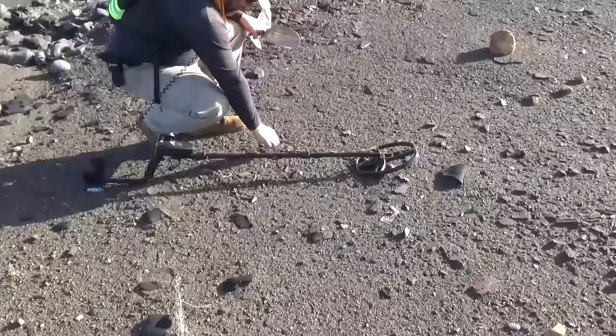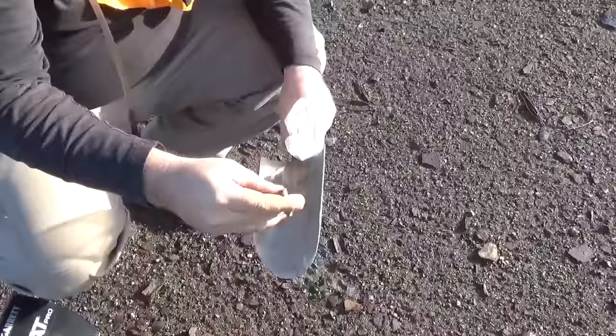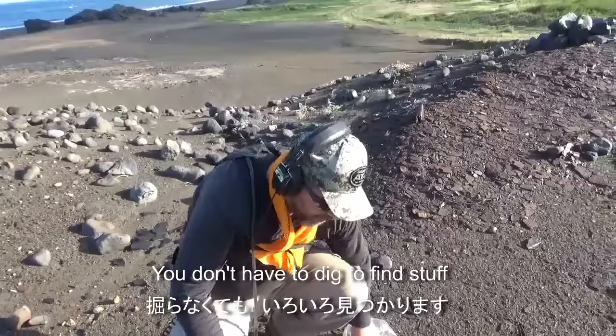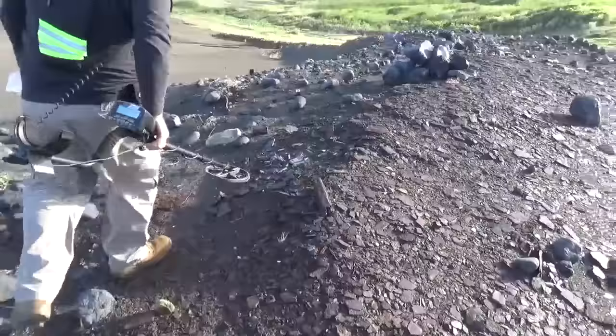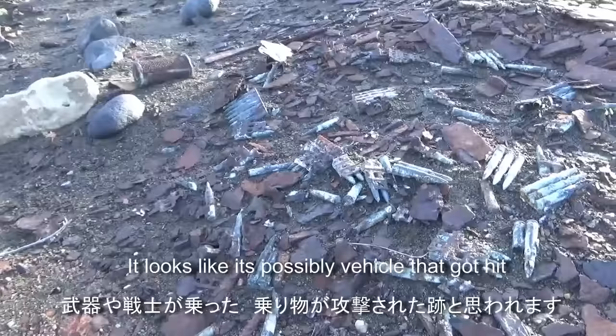Found a shell casing right on the ground. Pretty cool. Let's see if I can identify it. No, my eyes are too bad. Maybe we can look at it later. I'm gonna have to dig to find stuff. If you take a look over here, there's a whole bunch of shells still in their magazine casing. It looks like it's possibly a vehicle that got hit and they just left everything here.